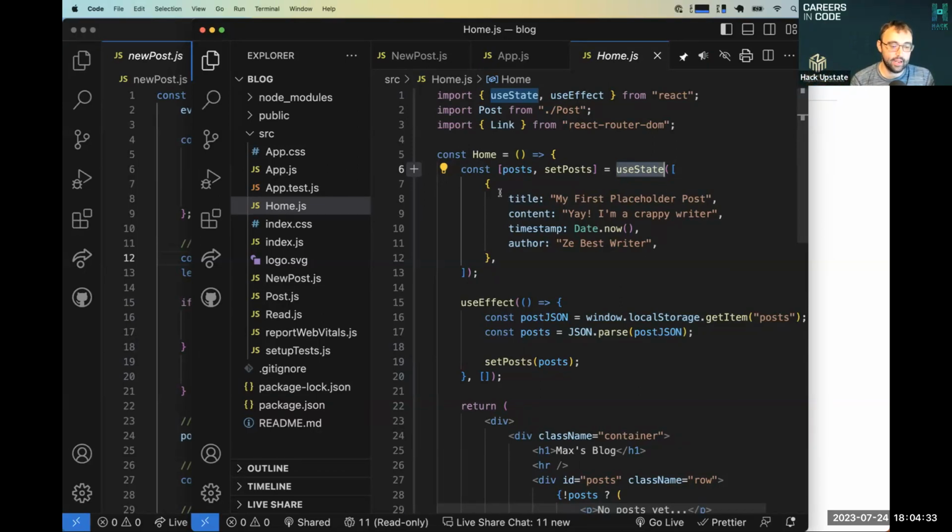And we're keeping track of this array, because it's a square brace, of objects. Every time we have a post, we get a new object. That object has key value pairs. The keys are title, content, timestamp, and author. The values are the content that go inside of there. Three of the four happen to be a string. This one happens to be a date timestamp.